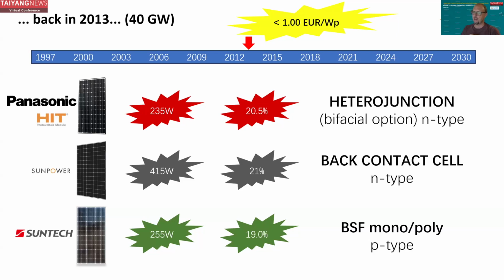And we had an important point at the time, that bifacial started with heterojunction. In 2007, we already installed some bifacial panels in many places to test. At the time, bifaciality was very low because the solar cells were just the same as the front side with a lot of silver on the back. So bifaciality was like 60%.